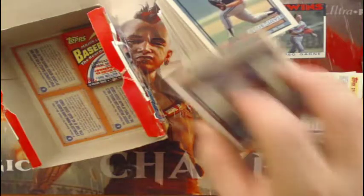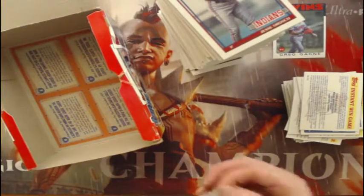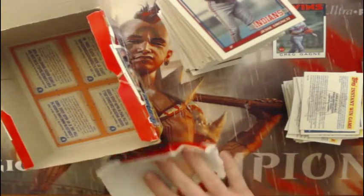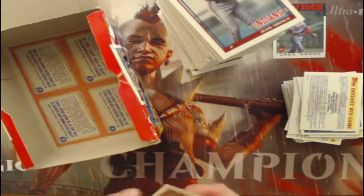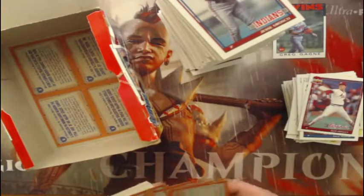Tino. All right, guys. Last pack. See if we can't get Chipper in here. Ow. Mark Merrick and Candelaria. All right, let's see what we got here.